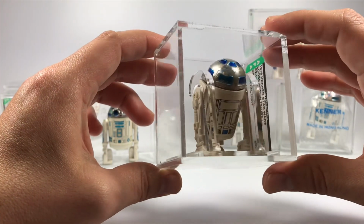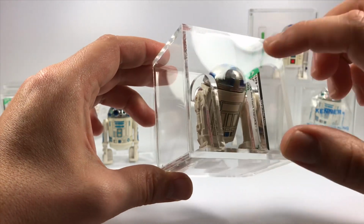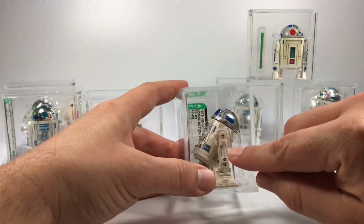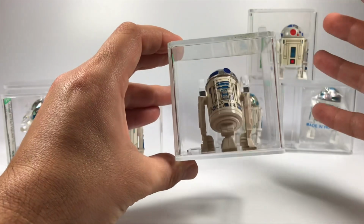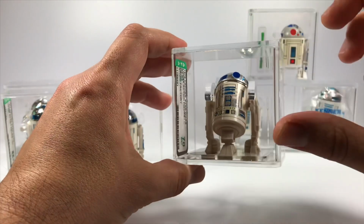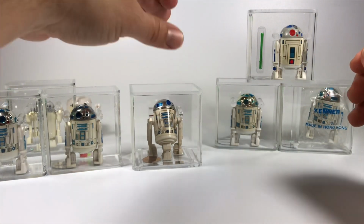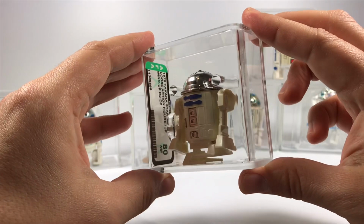To get these guys in mint condition, they're out there, but the price comes with it. You can see some scuff marks on the dome here, and this guy kind of resembles the Taiwan as far as the color, but there is no painting on the leg. What's unique about this guy is he does come with the 3rd leg, which is nice, so you get to build this R2-D2 unit. So there it is: 2 from the 1977 release date, and here's one that came with the play set.